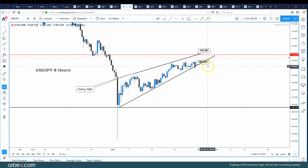However, there's no clear indication in our bespoke support and resistance levels that this is a prime area to get short. So we're still going to hold off. We're going to see whether or not we can move up towards that 110.40 area, and then we'll have a look at price action. So at the moment, we've really got a mixed view on dollar yen, and would prefer to sell into rallies.